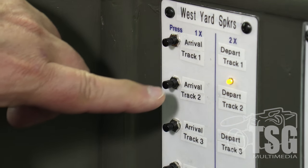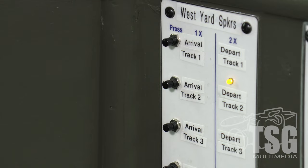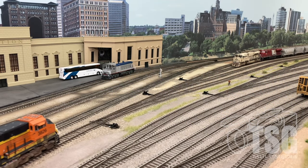West End, got one coming in on track 2. West End, set track 2 for an arrival. That announces that there's a train arrival, and the yardmaster has selected track number 2 for that train to come in.